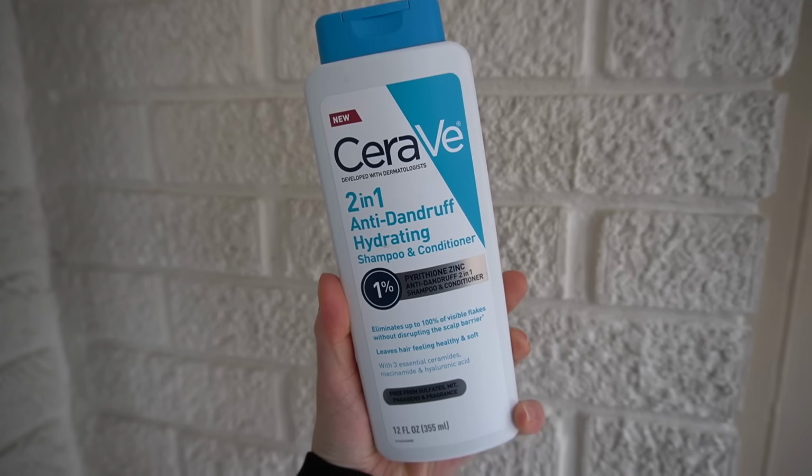These anti-dandruff shampoos and conditioners, they're not the only zinc pyrithione anti-dandruff options on the planet, but we don't have a lot of options in the realm of fragrance-free, and now we do from CeraVe. Ooh, made a rhyme. All right, so they have an anti-dandruff hydrating shampoo with 1% zinc pyrithione. They have an anti-dandruff conditioner with 0.5% zinc pyrithione, and they also have a 2-in-1.